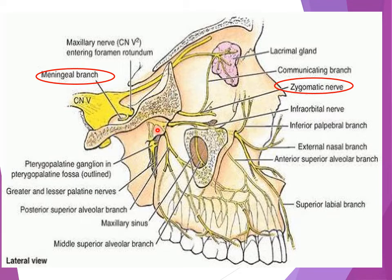In the pterygopalatine fossa, we have the orbital branches, which supply the periosteum of the orbit, the nasal branches, that is the lateral nasal, which supplies superior and middle concha, and the nasopalatine nerves, which we will be seeing in the next slide. Then we have the palatine branches, that is the greater and the lesser palatine. Greater palatine nerves supply the hard palate, lateral wall of the nose. Lesser palatine supplies the mucous membrane of the soft palate and the tonsil, and we have pharyngeal nerves.